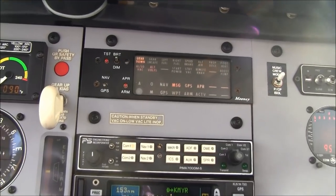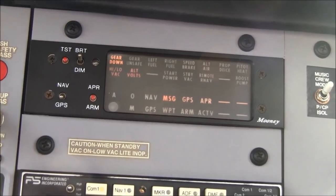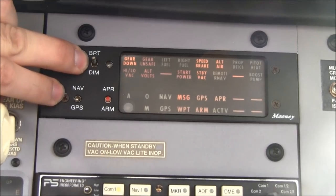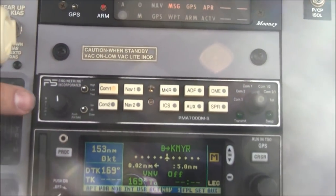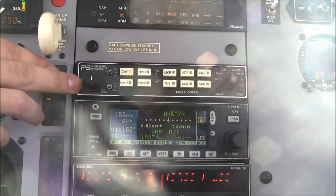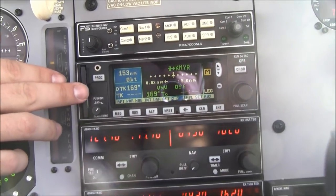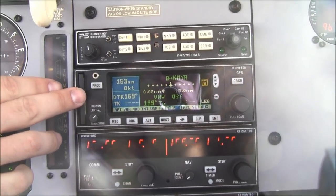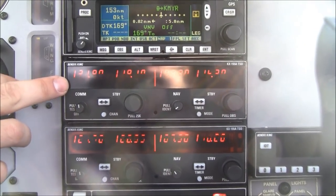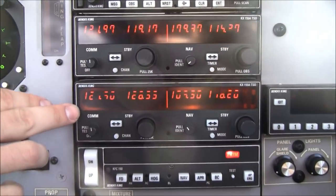288 Mike Alpha has a very nice IFR capable radio stack. Here at the top we have our Mooney annunciator panel. Below we have our PS Engineering PMA 7000MS audio panel. And below that we have our KLN 94 color GPS with moving map. Below we have our KX 155A Nav/Com, and we have two of those.